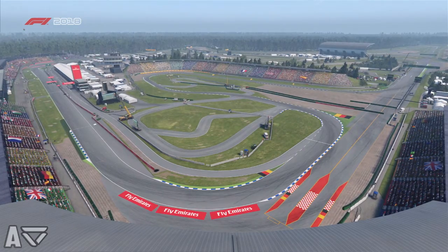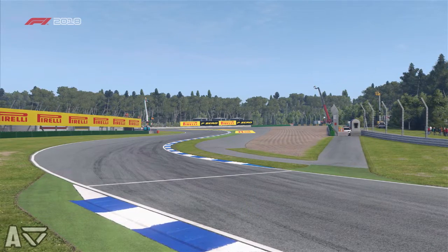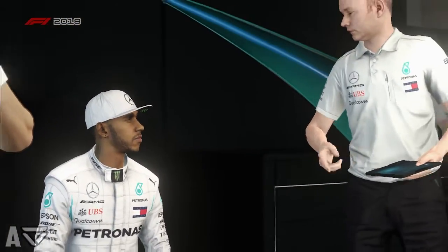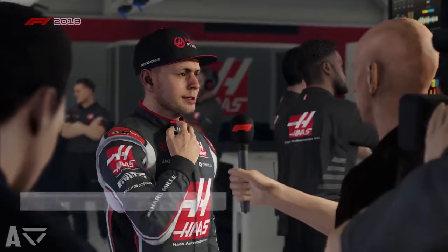Back today for episode number 11 at the German Grand Prix, and one of my favourite tracks, the Hockenheim Ring. Now it's had a lot of criticism since it got redone, but yeah, I'm a massive fan of this track, and with this new breed of F1 cars, I'm really looking forward to getting stuck in. Of course, it wasn't on the 2017 calendar, so we didn't get to drive it last year. But yeah, looking forward to getting stuck in.